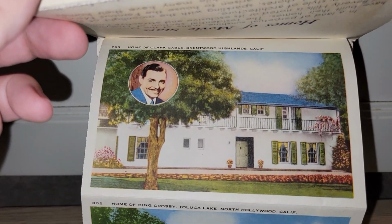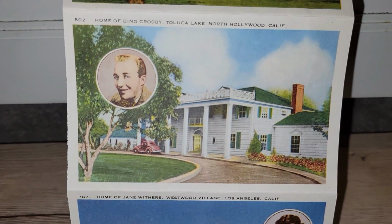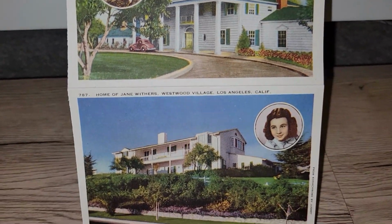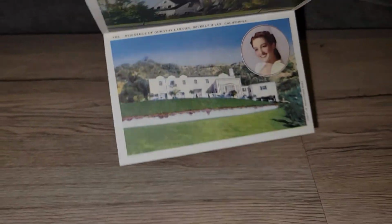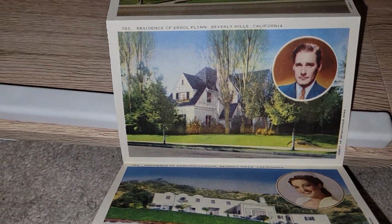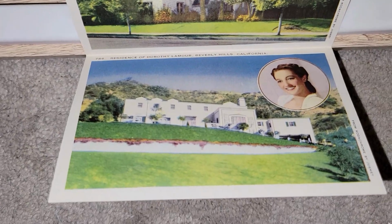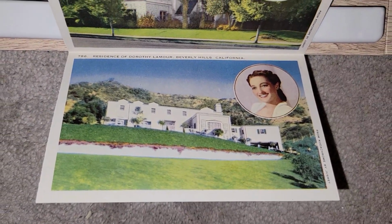And if we flip it over, we have the house of Clark Gable. We've got Bing Crosby, which you saw on the envelope. We've got Jane Withers, Loretta Young. Whoops, sorry about that, folks. Holding it with one hand and showing you all in another. So Errol Flynn, and then the last one is Dorothy Lamour. Very, very cool.